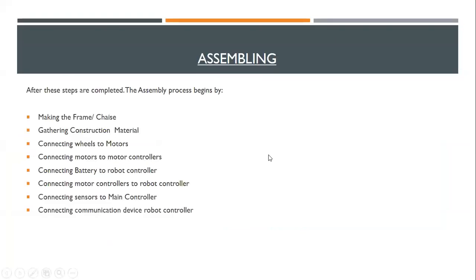So what I just showed you was a video of the steps, the different assembly processes. As you can see, they started out by making the frame, and their frame was made out of cardboard. So when I was telling you guys earlier that your robot is not limited to a specific material, anything that you have at home can be utilized to make a robot.